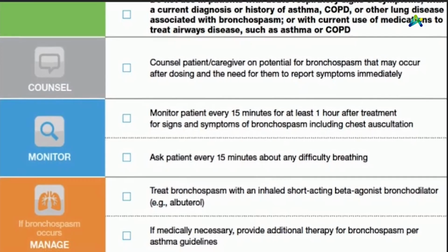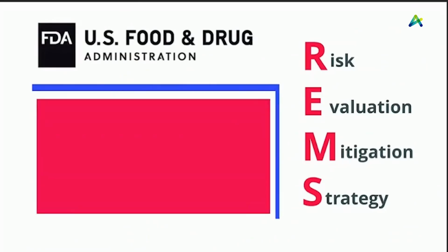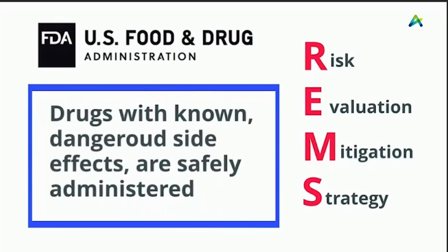Risk Evaluation and Mitigation Strategies, or REMS, the FDA's way of making sure that drugs with known dangerous side effects are administered safely.